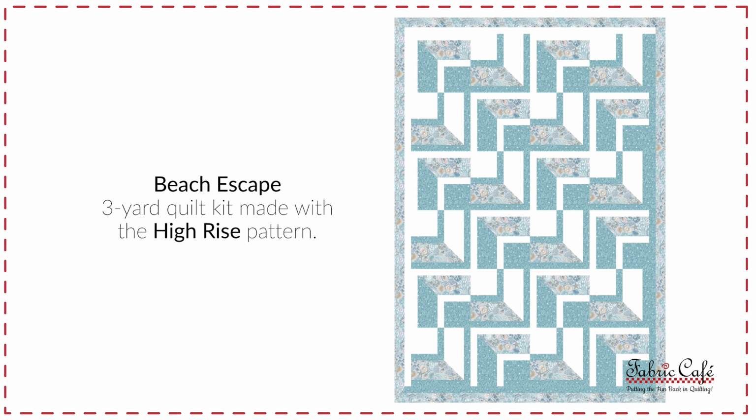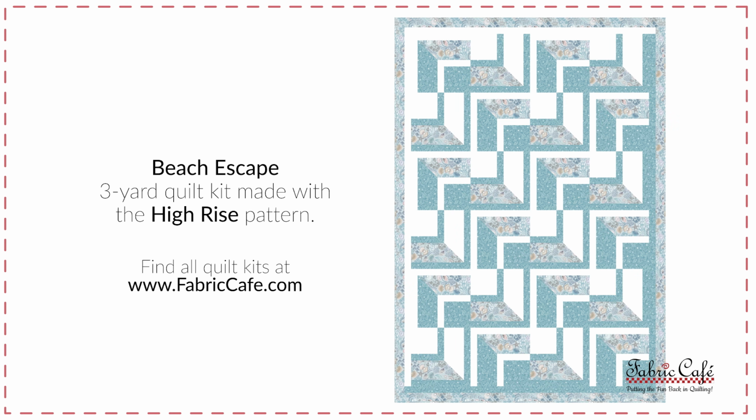All right, this is a beautiful, beautiful kit. As you can see on the screen how well the colors go together, how well the placement works. It looks so fresh, so clean, and just like the ocean. Absolutely love this fabric and this pattern. All right, this kit is called Beach Escape. It is the high-rise pattern from the Go Bold book with 3-Yard Quilts.